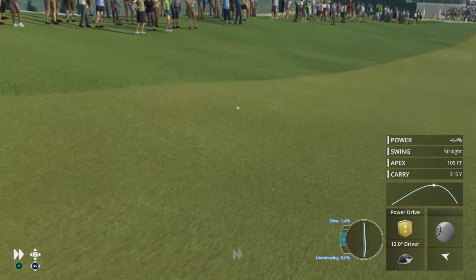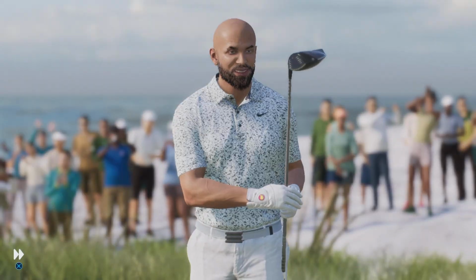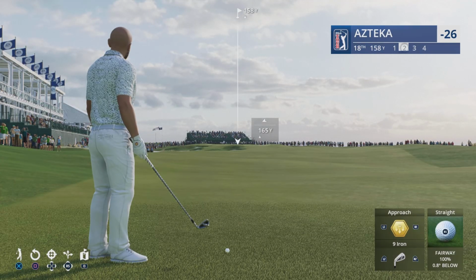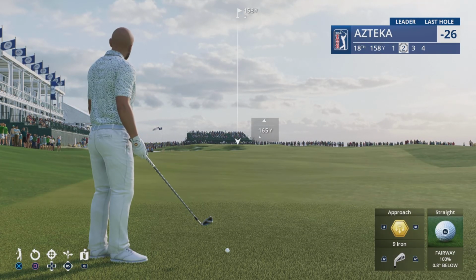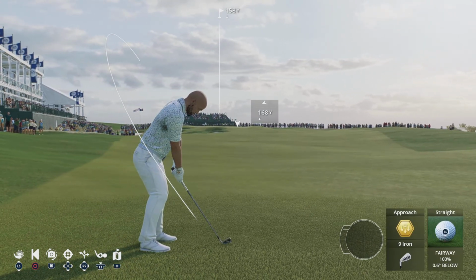Yes, step one out of the way. It is in the fairway at 18. One more good approach shot could just about seal it. Now note his second from the fairway. 158 yards left to the hole. Pin is very accessible here, right in the center of the green.